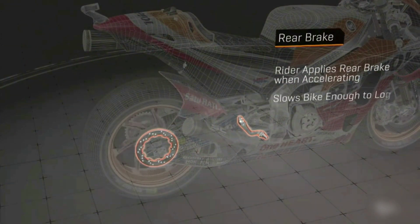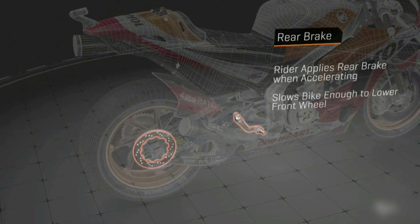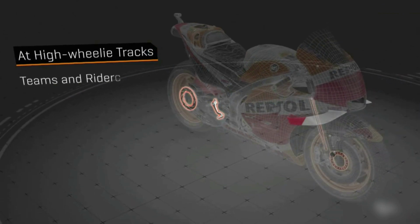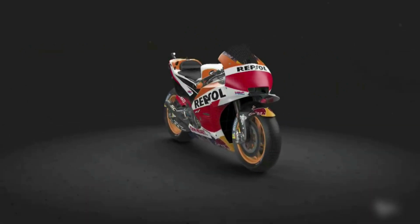And finally, with the rear brake, the riders can apply the rear brake via the foot pedal when accelerating, slowing the bike down slightly so that the front wheel lowers back down. Teams and riders can mix and match these methods as needed, and that is anti-wheelie in MotoGP.